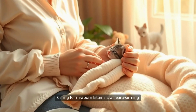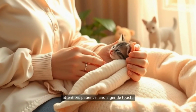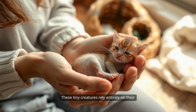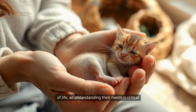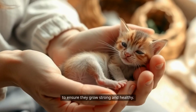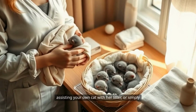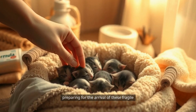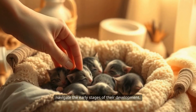Caring for newborn kittens is a heartwarming responsibility, but it also requires attention, patience, and a gentle touch. These tiny creatures rely entirely on their caregivers for survival during the first weeks of life, so understanding their needs is critical to ensure they grow strong and healthy. Whether you are fostering abandoned kittens, assisting your own cat with her litter, or simply preparing for the arrival of these fragile beings, the following guidance will help you navigate the early stages of their development.